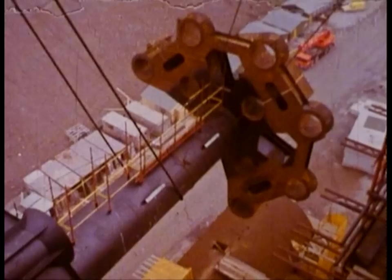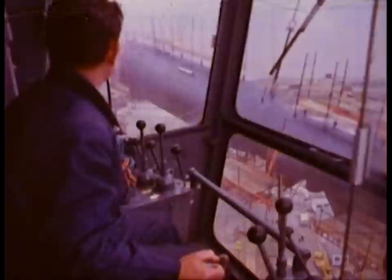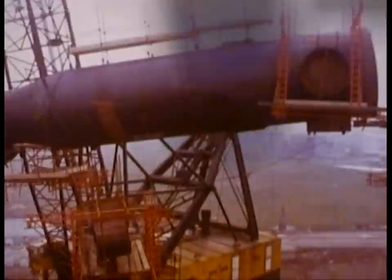The ideal in lifting any large piece is to have to maneuver it as little as possible while it is in the air. In slinging the piece, the riggers are guided by very exact measurements provided by surveyors to ensure that the piece is at the correct angle for fitting into the structure.